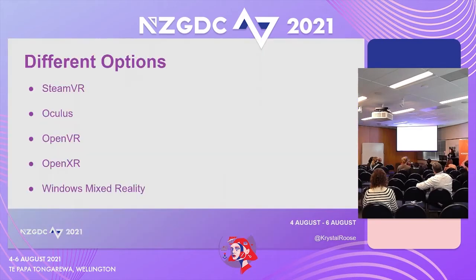Just realized the time. So these are your different options. SteamVR is probably the most agnostic of the bunch. As you could imagine, Windows Mixed Reality is a bit complicated, and I wouldn't recommend that for a beginner. OpenVR is getting phased out, and OpenXR is getting phased in. So we're not using either of those, because one is not going to be relevant, and the other one's not relevant enough yet.